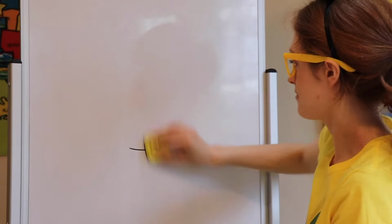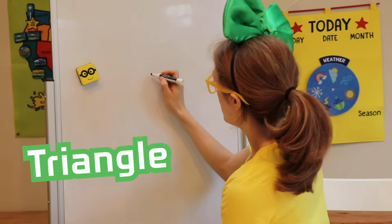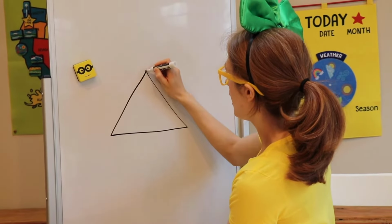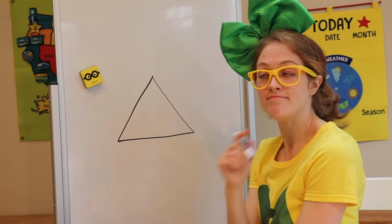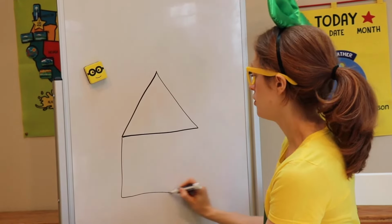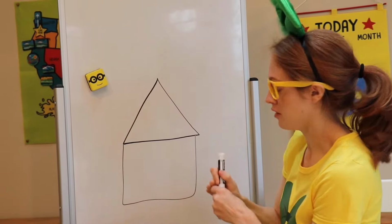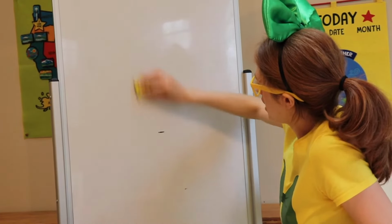A triangle. Maybe a pyramid is a triangle? Or a house roof? Look at that! This is the roof of a house! That's pretty cool. Alright. Let's erase it.